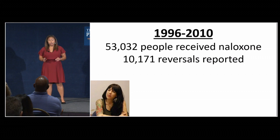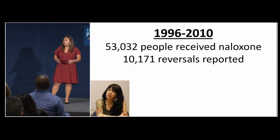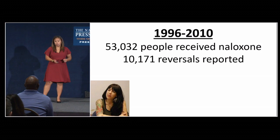Eliza Wheeler and her colleagues looked at community-based programs. So these are programs that serve not treatment-seeking individuals. These are persons who inject drugs, still actively using, and they found out of 53,000 people who they gave naloxone to, they had 10,000 reversals reported.